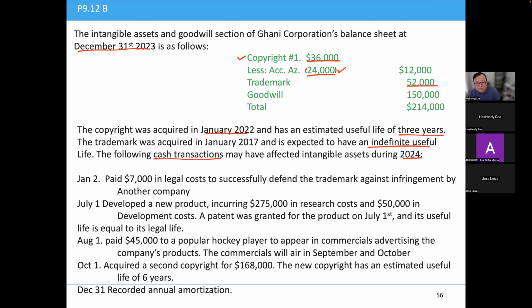I think it doesn't increase any value. Yeah, it doesn't increase the value. Very good. So basically, you just maintain that trademark by defending it. So the $7,000 will not be an intangible asset. This will be just your expense. You debit legal fee, professional fee, for 7,000, and then you credit cash for 7,000. So you can see it does not affect your asset account. It affects your expenses, but does not affect your long-lived asset account.